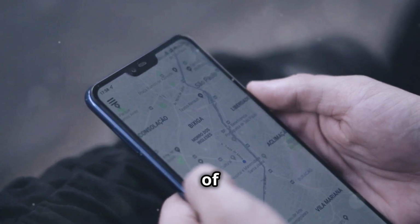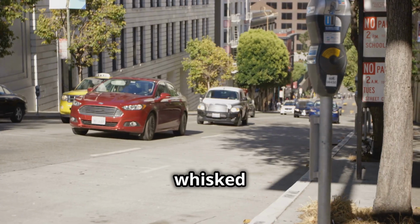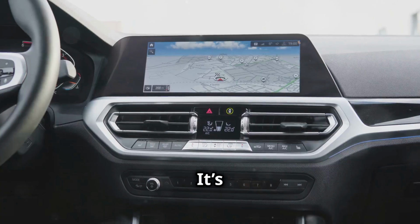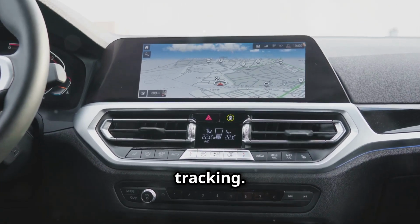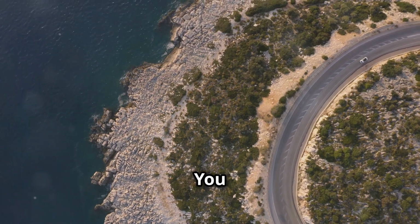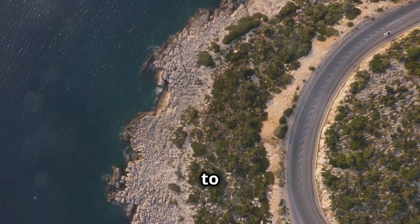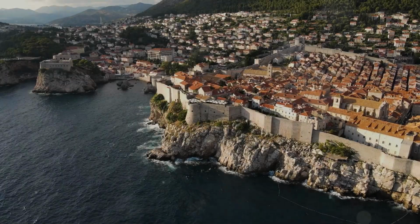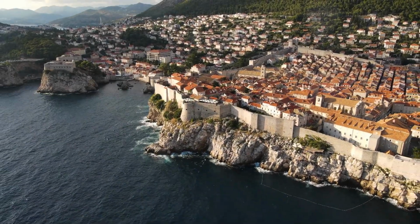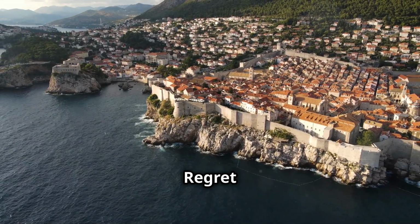Just open up your app of choice, type in Mount SRD, and boom, you'll be whisked up to the top in no time. It's like magic, but with less wand waving and more GPS tracking. And the best part? You can sit back, relax, and enjoy the scenery without having to worry about parking or navigating those winding mountain roads. Mount SRD, you won't regret it.